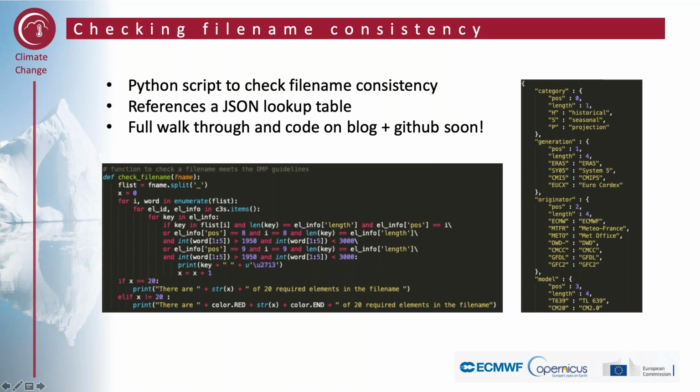And in keeping with the Toolbox theme of Python, we're using Python as well, so it complements the Toolbox and the Climate Data Store. This is about as technical as the webinar will get, so don't be put off by the code just now. It's just for 1 slide. I'm using 2 bits of code, 1 script and 1 JSON file, to check file name consistency. On the left, the multicolored code is Python, and what it does is check a string, a series of letters and numbers, to see if they match our conventions for C3S Energy.